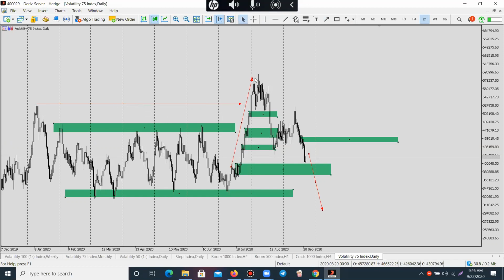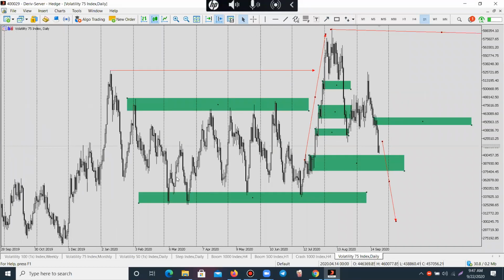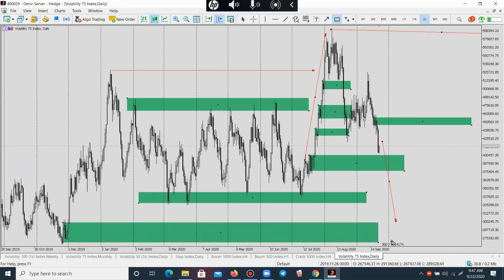They took out this one, they printed a new high. This is a new high. Then what happened next? Down here, do we have something? Yes, we have something. We need to look for a strong level of demand. Where is the level of demand? The level of demand is this one. This is the level of demand.